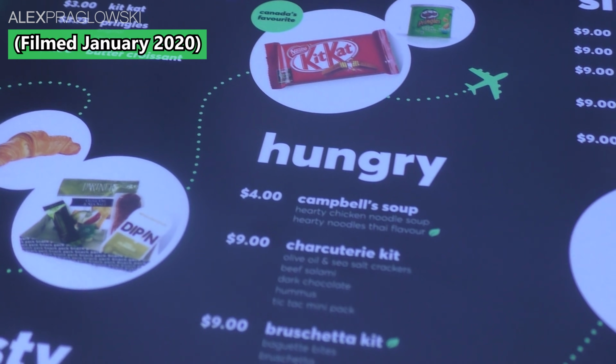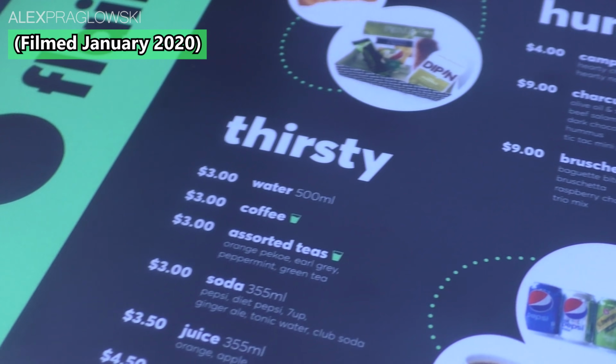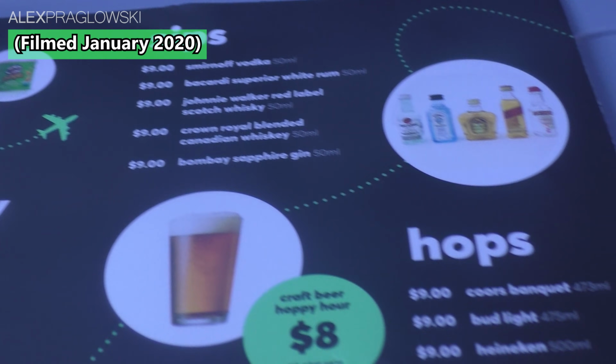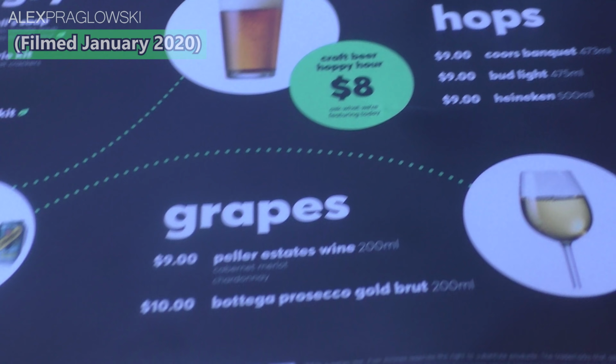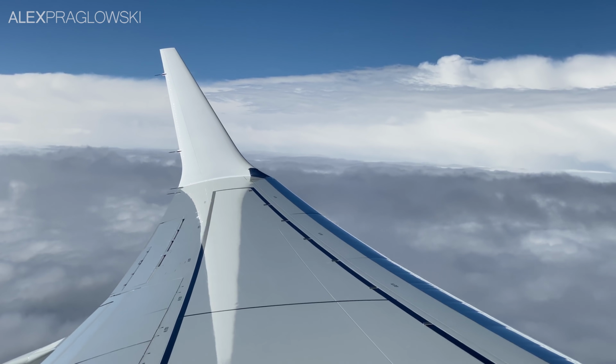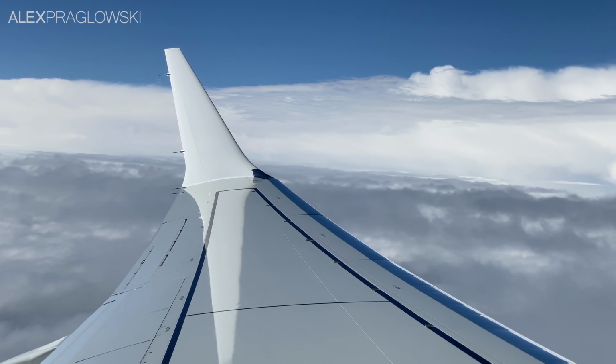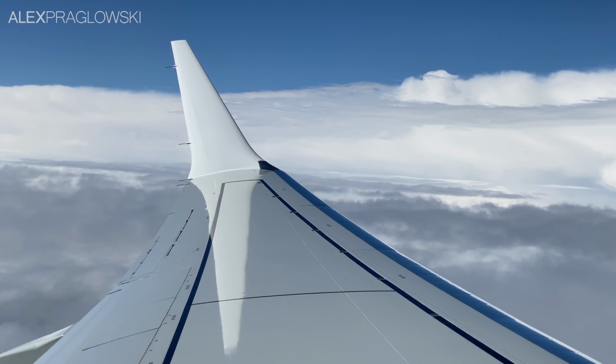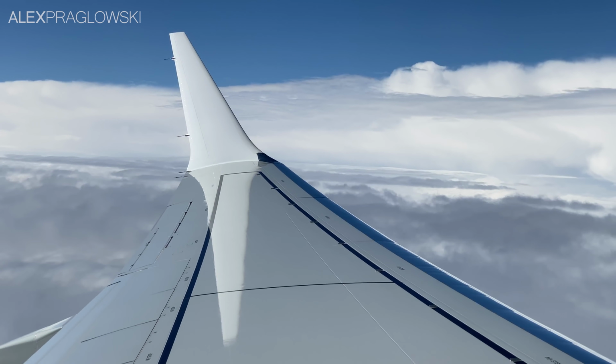In normal times, Flair would also have a buy on board menu here too. The selection, at least from what I recall from January 2020, was pretty decent. Unfortunately, Flair isn't offering any sort of buy on board food or drink service at the moment, owing to COVID, but they did at least make an announcement about that in the terminal, so it wasn't a surprise.